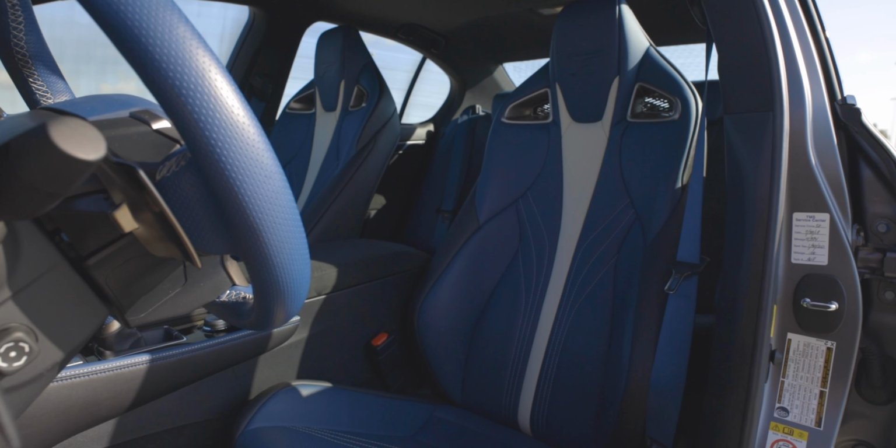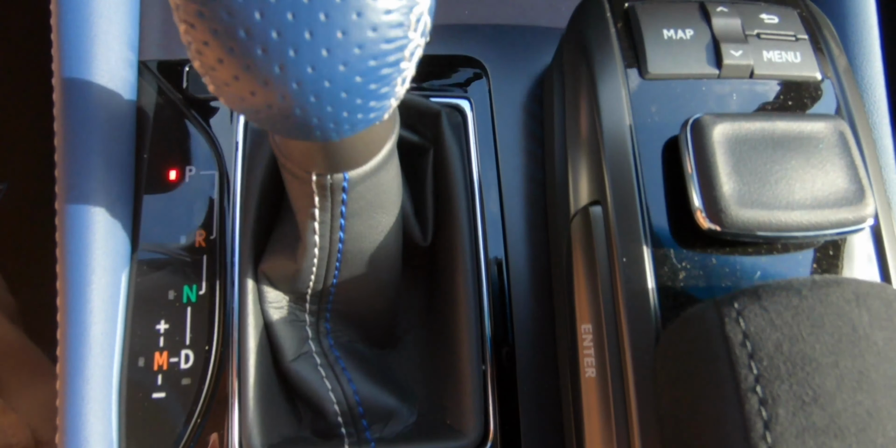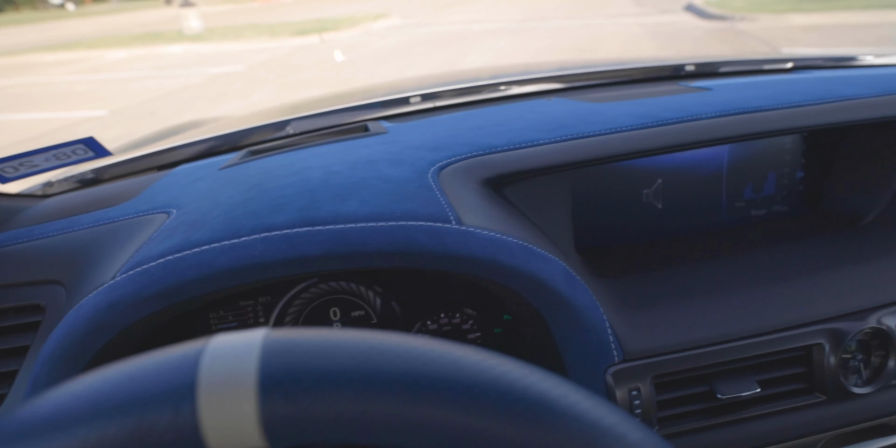Alright, so let's talk about this blue interior. This is exclusive to the 10th anniversary. You get these blue leather seats with white accents and white stitching. You also get a blue accented shift knob, steering wheel, and this blue Alcantara-like material over the gauge cluster and all the way down the dash, again with this white contrast stitching.